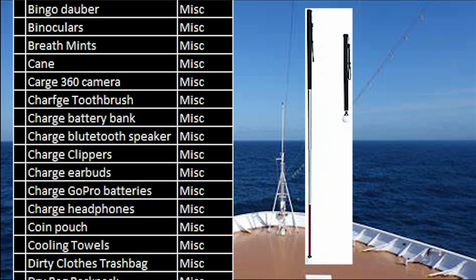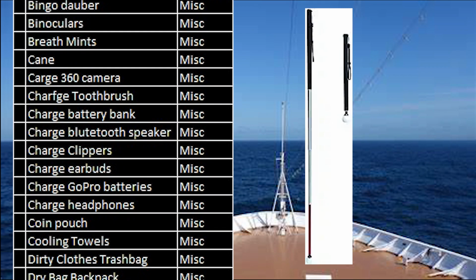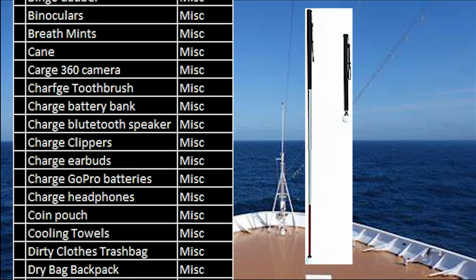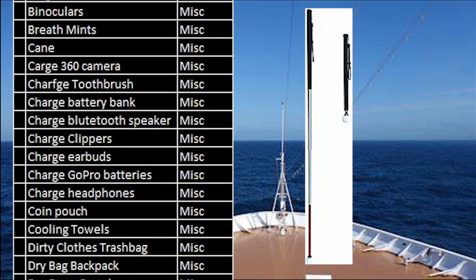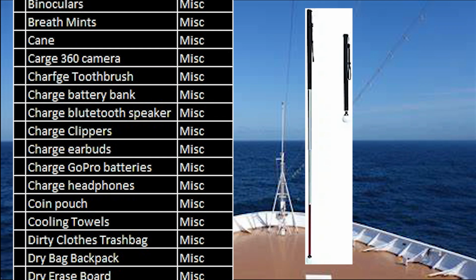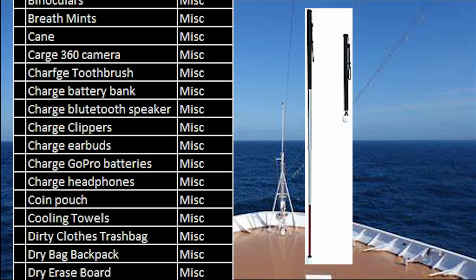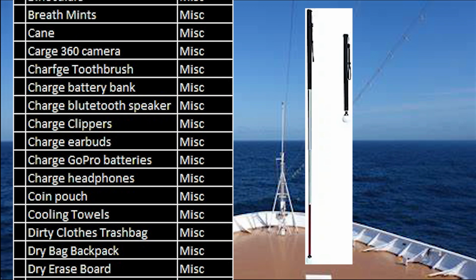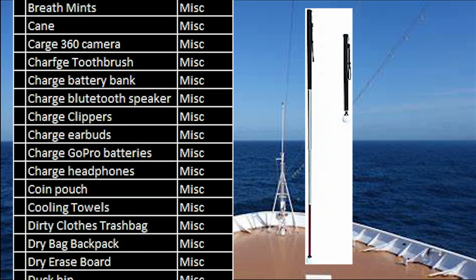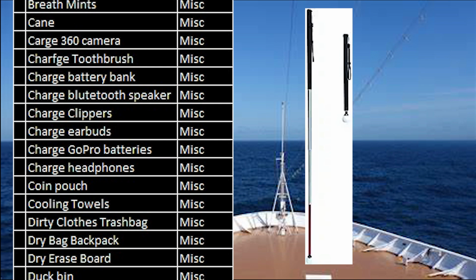Cane. This is my mobility cane. I am legally blind, so when I'm in the airports, the cane is useful. Not as much for me, but to help other people understand what my limitations are, like when I'm going through security. If the TSA person understands, hey, that person is legally blind and might need a little more help, it just helps ease that interaction. So it's good to carry with.